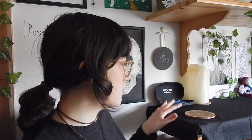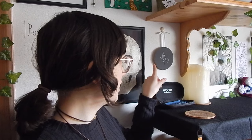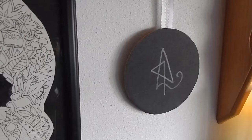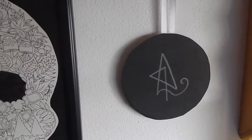And then these last two things here, I've got a protection sigil that I made. So this protects the entire altar area and I can either trace over it with my finger, or I can just look at it and sort of visualize a circle forming around me. So it protects the space, which is really handy because often I forget to put up a circle whenever I'm doing readings or rituals or things like that.